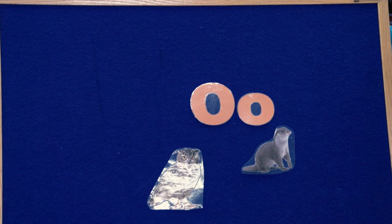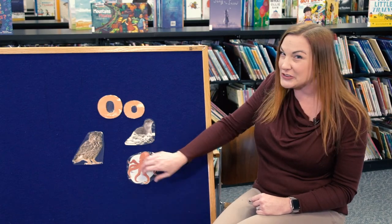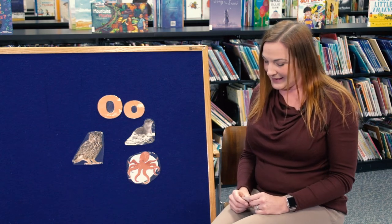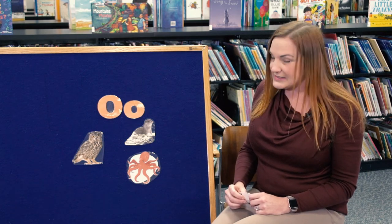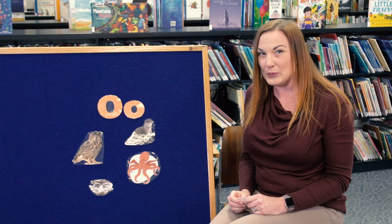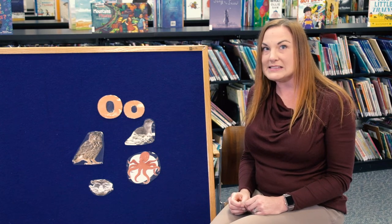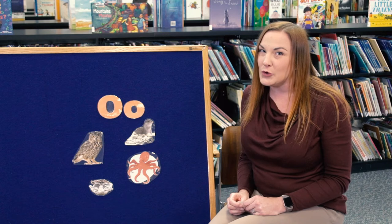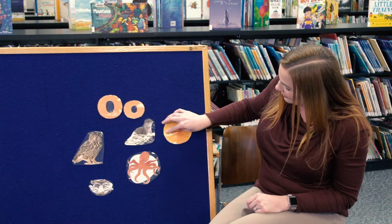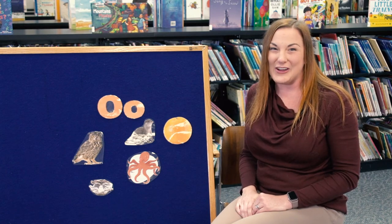What lives in the ocean and starts with the letter O? How about an octopus? Octopus starts with the letter O. Good job. What else starts with the letter O? Sometimes these will give us pearls. How about an oyster? Oyster starts with the letter O. And one more, let's think. This could be a fruit or a color. That's right, it's an orange. Good job. Orange starts with the letter O.